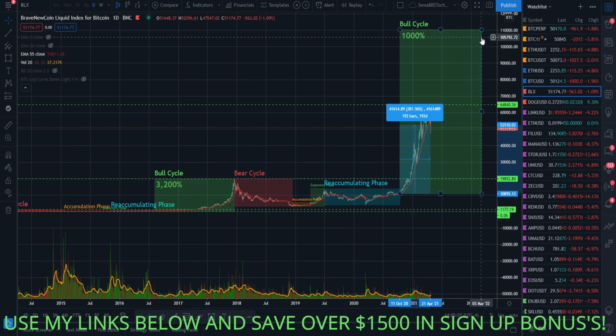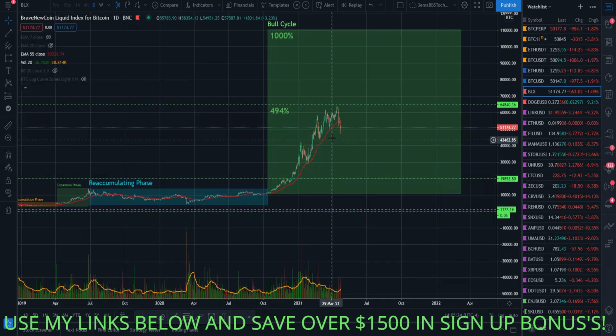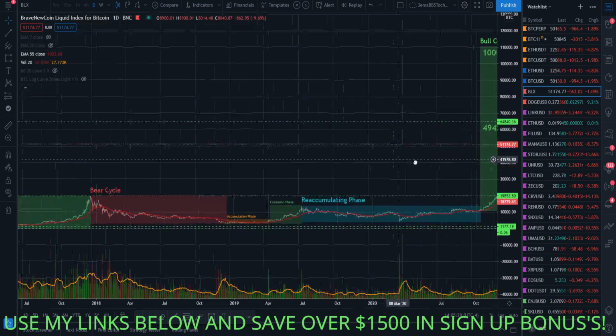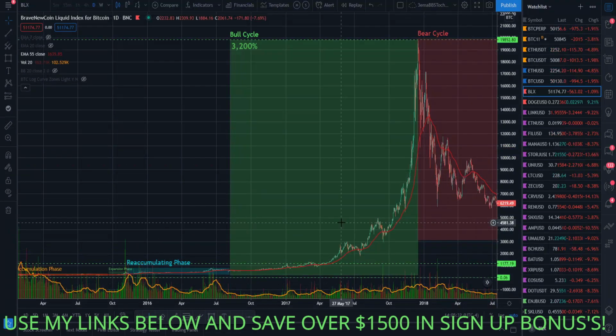some very, very big numbers here, guys. $110,000. Okay, guys. So let's see how this really plays out. And the reason I'm not too worried is because if you go back to the other bull phases and talk about when the price action broke the exponential moving average 55 on the daily, let's go back and check that out. Let's go to the previous bull cycle.